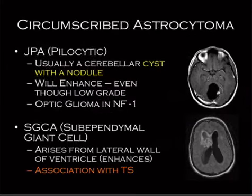So the circumscribed astrocytomas worth knowing are JPA, which is a very common tumor, especially in kids, that is typically a cyst with a nodule. Remember, this is one of those exceptions, even though it's low grade, that nodule tends to enhance. You can also have pilocytic astrocytomas that are the optic nerve glioma that's seen in NF1. It's the same cell grade.